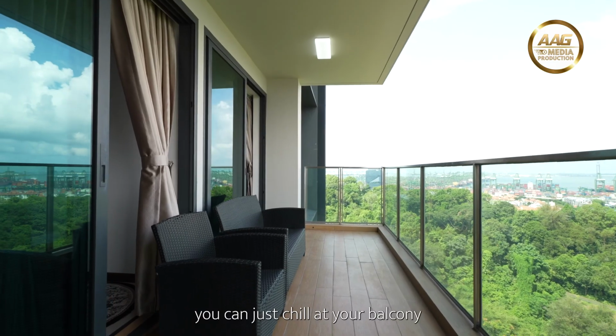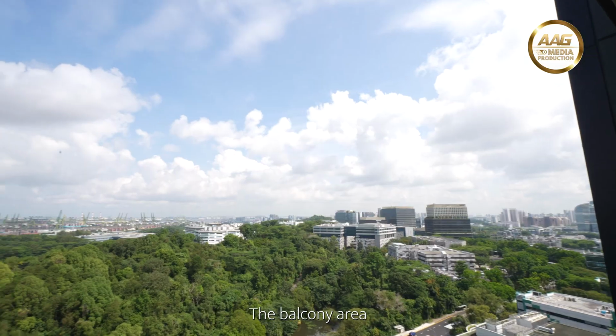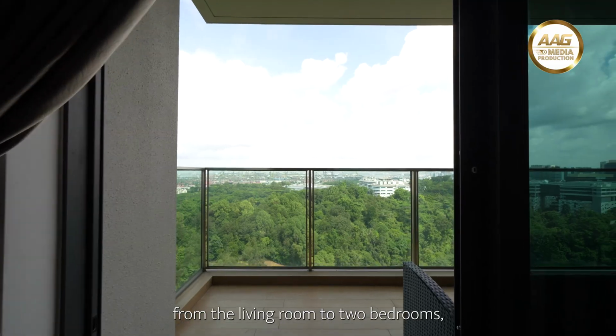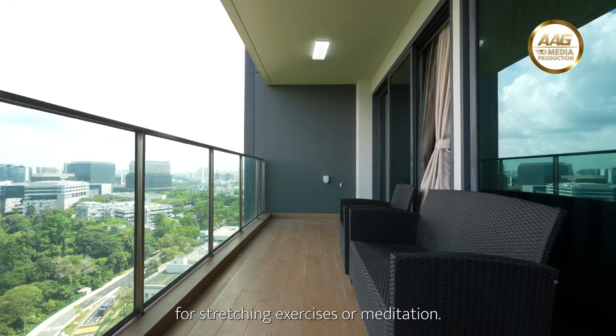Imagine you can just chill at your balcony and feel the gentle breeze on your face. The balcony area is also directly accessible from the living room to 2 bedrooms, making it a perfect place for stretching, exercises, or meditation.